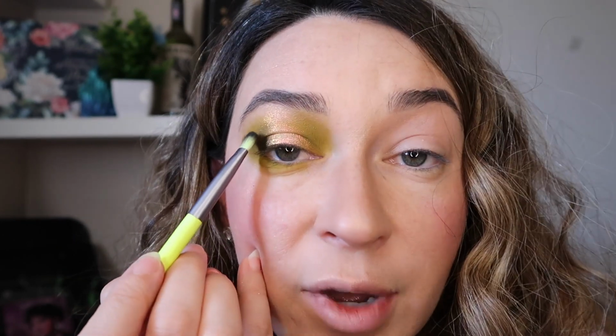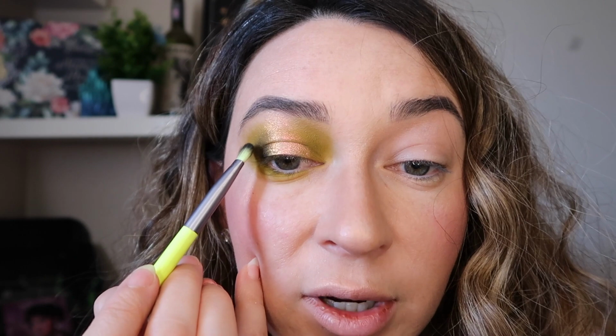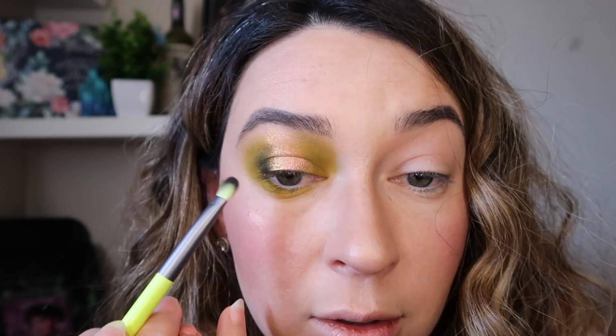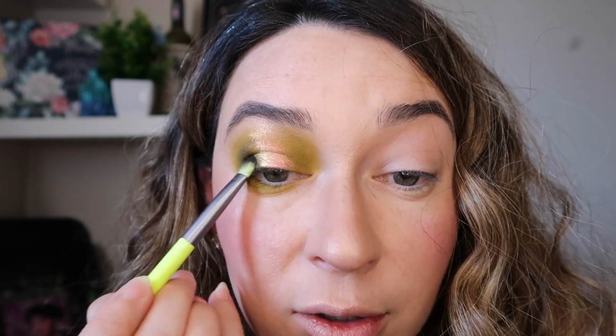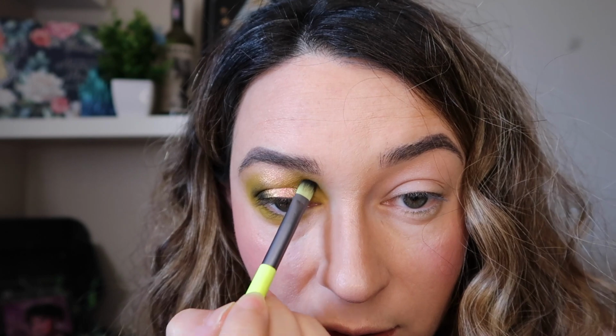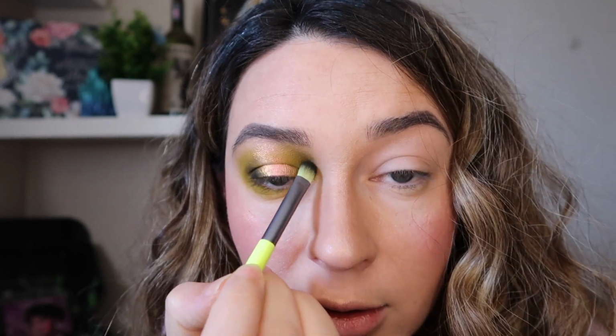And then once I get above my natural crease, I'm going to start doing this very small diagonal motion. And that's about it for the blending. I don't want to overdo it. Okay, whatever's left on the brush, I'm just going to very gently tap in here. That's it.